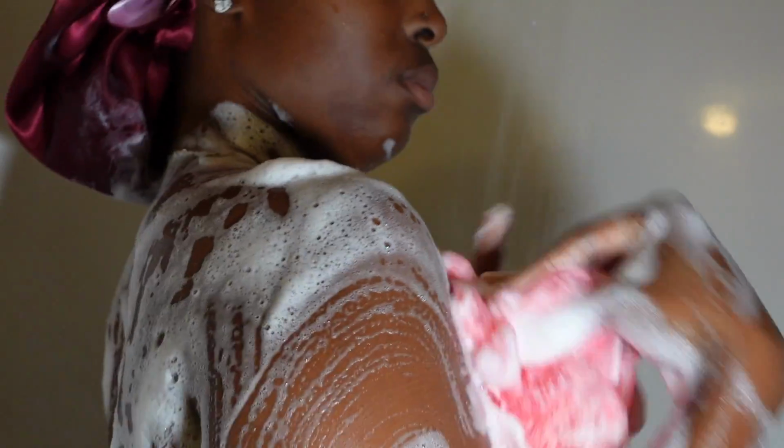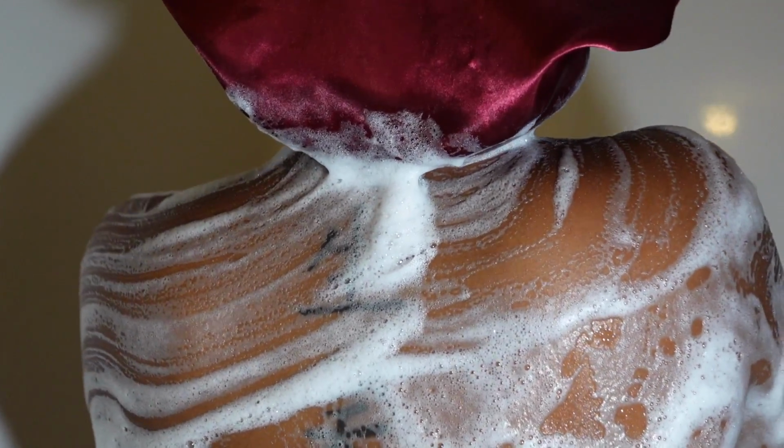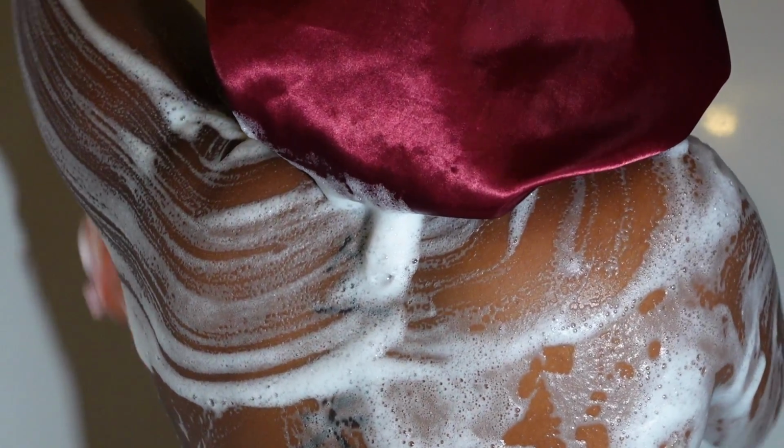And here I am going under the arms, because y'all, I ain't gonna lie, Atlanta's weather is horrible. It is so hot, my titties are sweating, it's bad out here. I'm sweating a lot, so I had to really get into every inch of my body, because I do sweat. I just have to get it all, and I can't sit around smelling like that. And you guys know how it is if you have big titties, girl, you know.